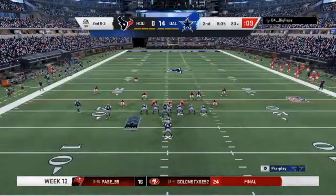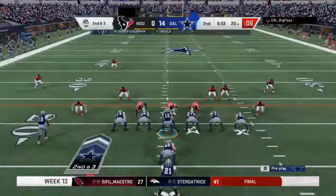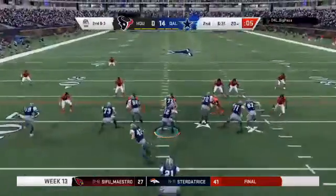General West. Mike's 50, Mike's 50. Watch the run. Check that.